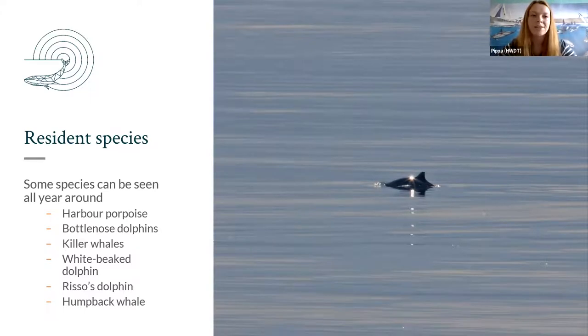But in terms of these animals, trying to learn about things like our harbour porpoise that are actually quite small does require a lot of data and a lot of input. So winter sightings in particular teach us so much about them.